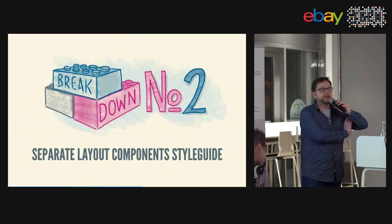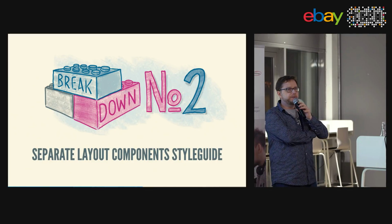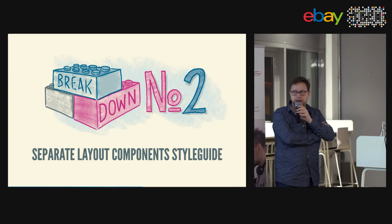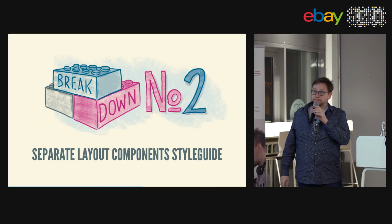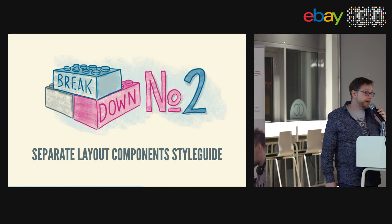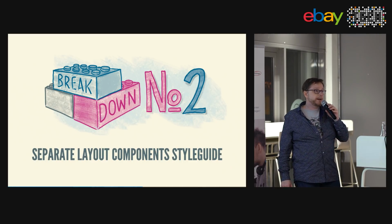So we built some more features, made the customer a bit more happy, if that's even possible, because our customers are, of course, very, very happy. And then it was refactoring time again. And the next thing we tackled was separating the layout components into a style guide.